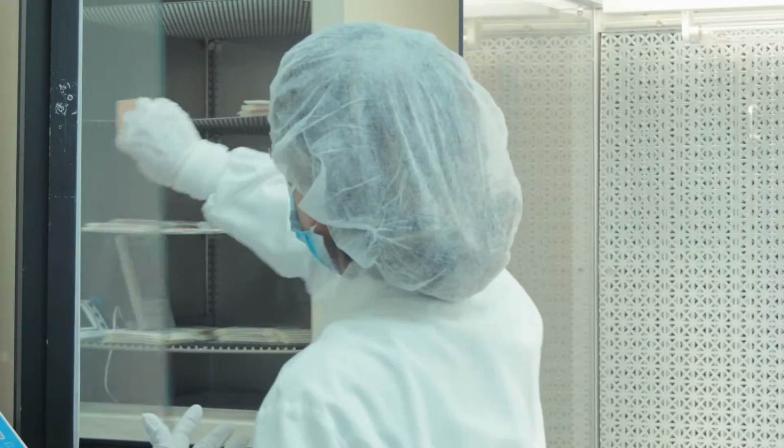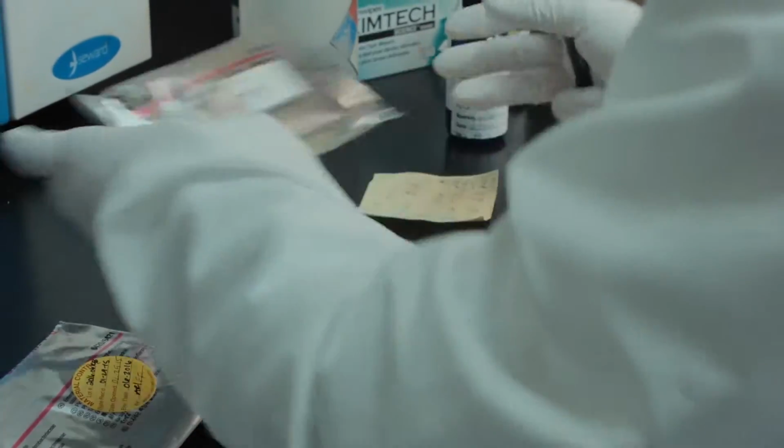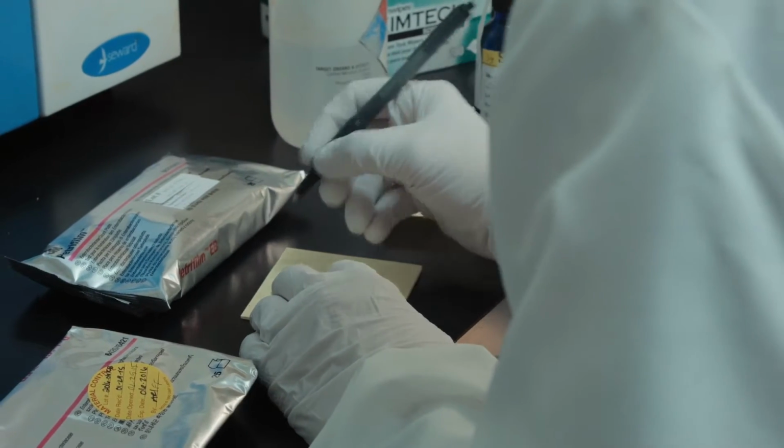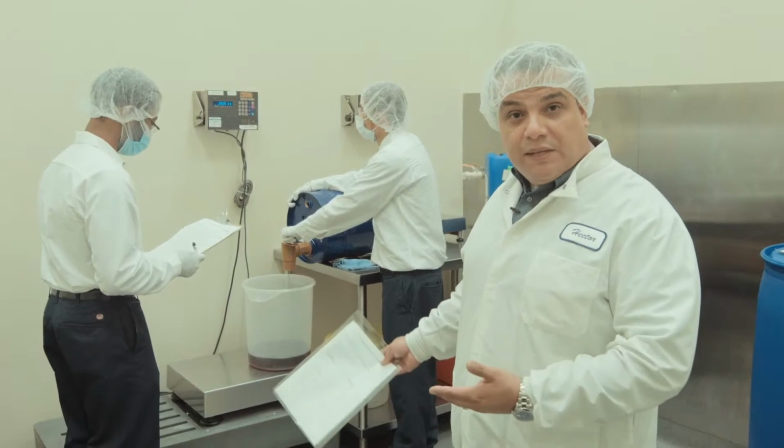Once and only if the test results meet the strictest of requirements, will the materials be released to production or finished goods released for shipping. The first step in the manufacturing process is dispensing.